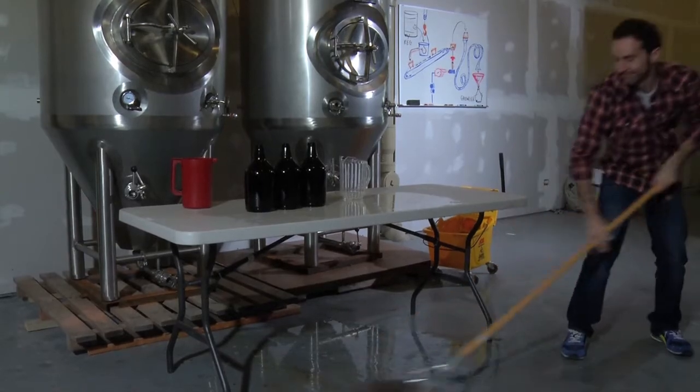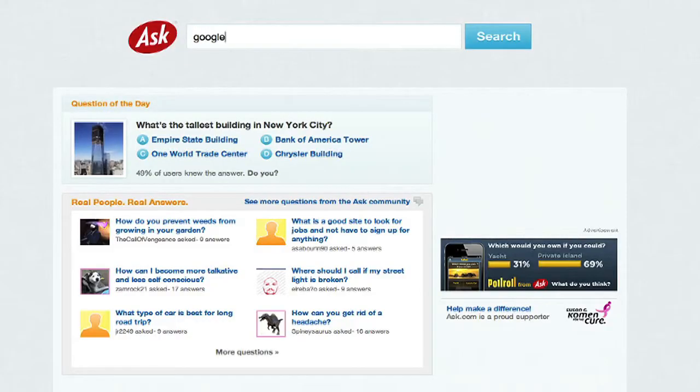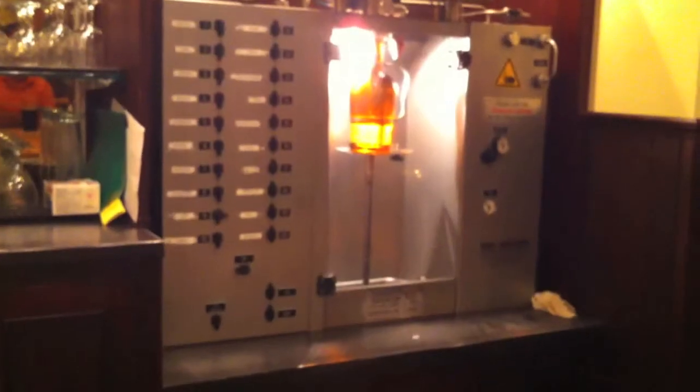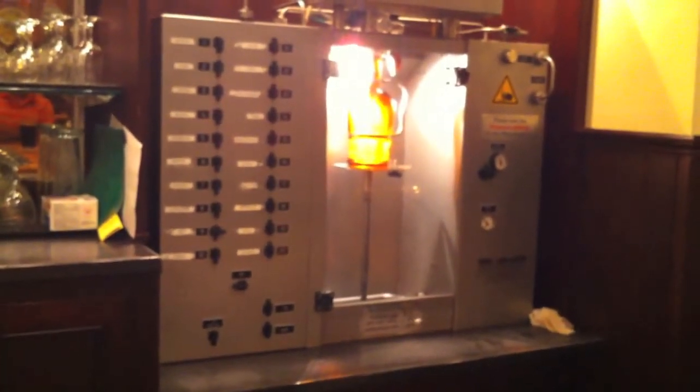After we fired R&D, a quick Ask Jeeves session led us to Google, where we were able to search and find this counter-pressure growler filler, the cure to our shrinkage problem.